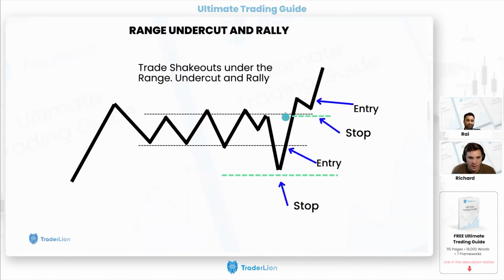And then again, it could form an outside day by breaking through these highs. That's an additional entry point, and you'd want to manage that accordingly with the stop. But this is really effective, and it's a great way to be at a profit immediately and know if you're right or wrong. If it struggles at these lows, that's not really what you're looking for. You're looking for an immediate push higher back into the range and continue momentum to the upside.